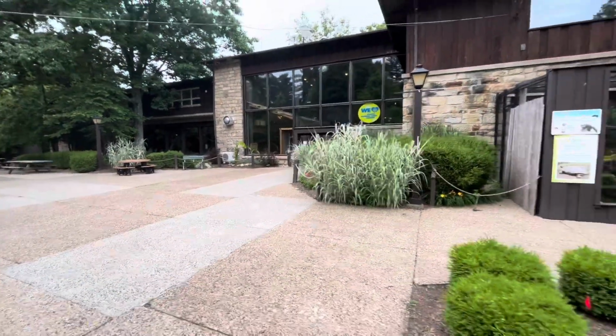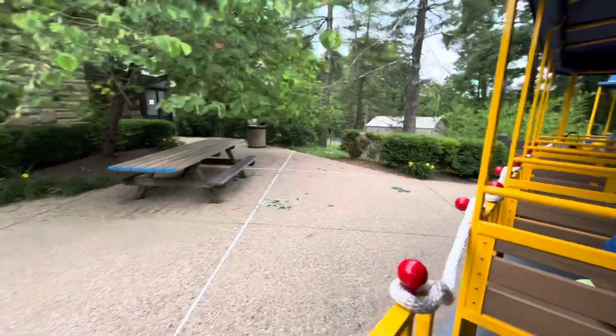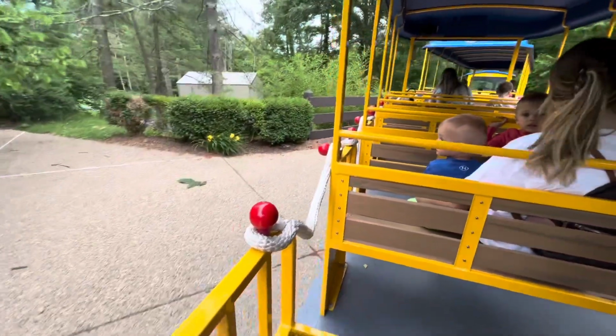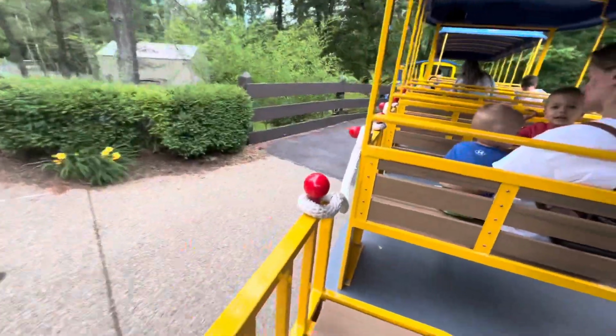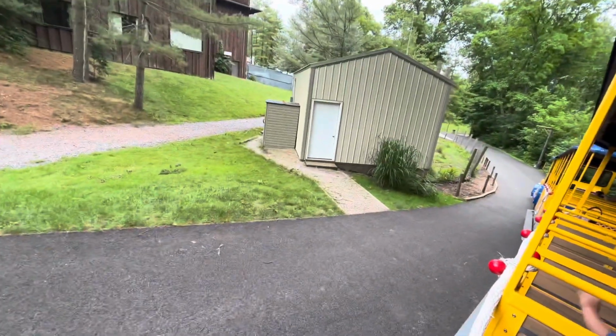After the train ride, then we're going to try to do the paddle boating. This is where we were earlier. This is where we started at. Remember the otter sculpture? And this covers almost all of the grounds. Not all of it, but most of it. About 3/4 of it. Let me go forward so you can see where we're going.